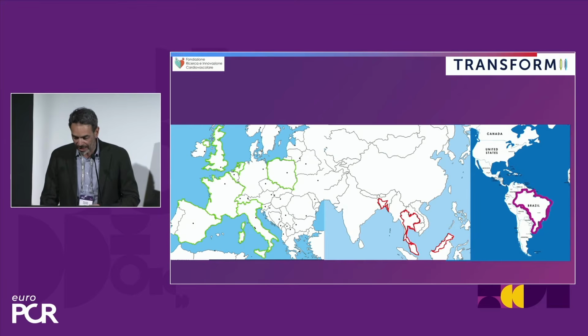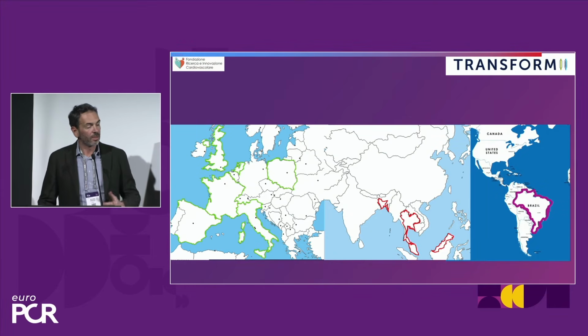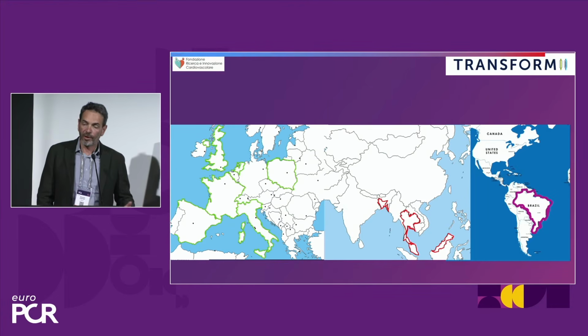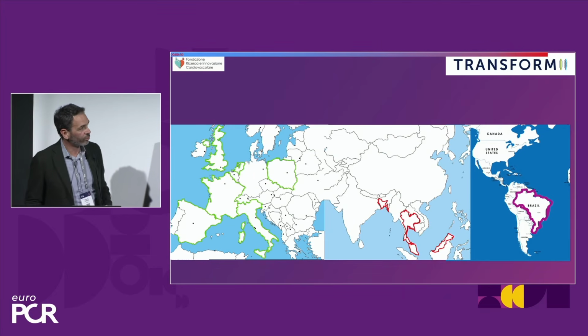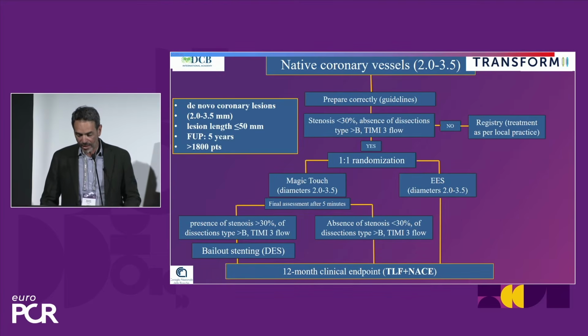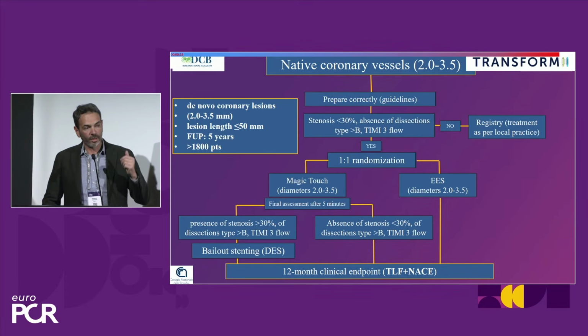Then my last two slides are on the ongoing trial with MagicTouch. This is Transform 2. It's one of the two big trials that will try to change the landscape of treatment of coronary disease patients, comparing a device, here MagicTouch, versus drug-eluting stent. We will very soon also open in Brazil, so this will be a really worldwide study. We are including native vessel disease patients between 2 and 3.5 millimeters, lesion length up to 50.